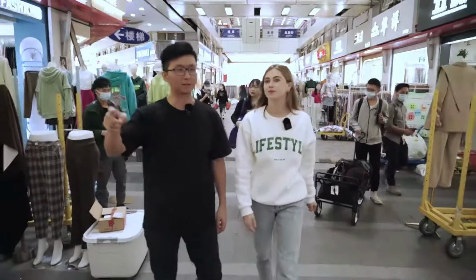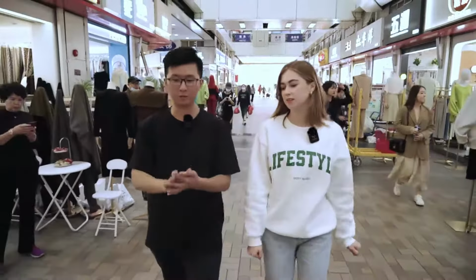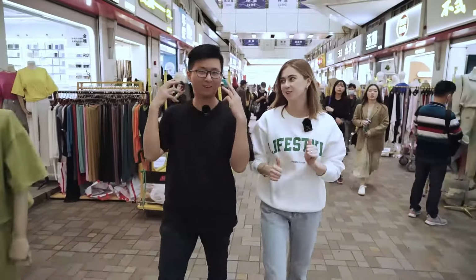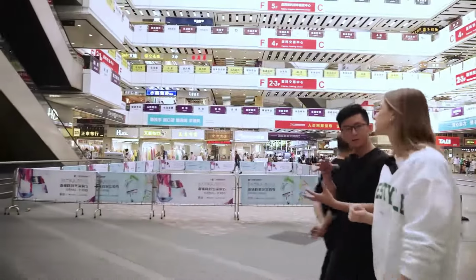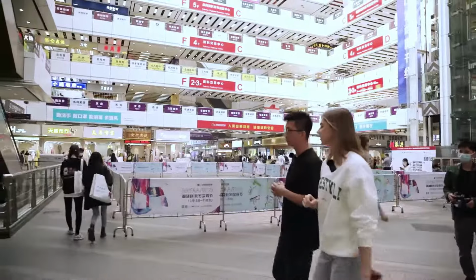Let's go to the base. The base is for accessories, chains, labels, packaging. Oh, great. Yeah, so you can have a lot of ideas about it. Yeah, inspiration. Do you need to use a zipper? Zipper, no. No? Okay. Then we don't need to see zippers.